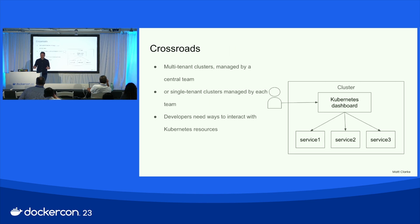So then you hit this kind of crossroads when you think about, okay, what sort of platform engineering philosophy are we going to have here? Are we going to have multi-tenant clusters? The platform engineers manage the central clusters, and everyone just installs their stuff onto those, or we install it for them. Or are we going to have single-tenant clusters, and the platform team manages the tools for the lifecycle of those clusters? I don't think there's necessarily a right or wrong answer.